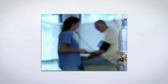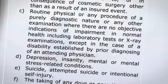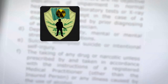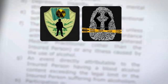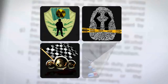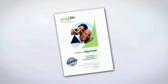Day-to-day medical costs such as GP visits and medicines are not covered, and as with any policy, there are a list of items that can be classified as general exclusions, such as claims resulting from nuclear weapons, waste or warfare, injuries sustained while participating in a criminal act, speed tests such as motor racing, alcohol or drug use. This full list is detailed in your policy document.